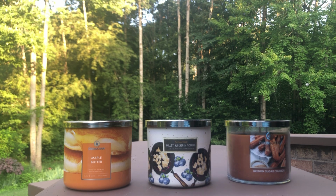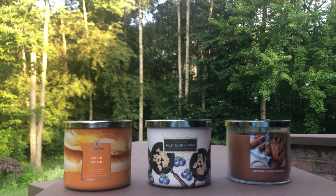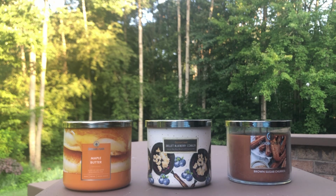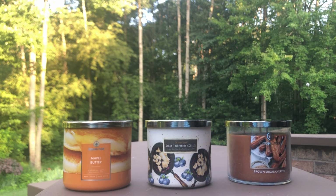So the three candles that I did pick up are maple butter, which has been around a long time. Skillet Blueberry Cobbler. This is new in their Wilderness collection, and I love a blueberry fragrance. And Brown Sugar Churros. I don't know the longevity of this one on their list, but it definitely caught my eye. I love Goose Creek's fried dough note, and this one was speaking to me.